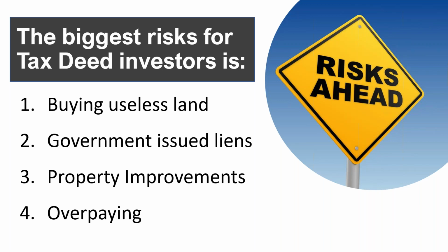But the biggest risk factors for us, if we're buying property like tax deeds, really the biggest risk there if we're buying land is buying useless land. There's a fine line between useless land and land that has use and value. Useless land is really, we could define that as property that we can't sell because it doesn't have any true use. Yeah, exactly. In addition to that, government issued liens for homes and structures.